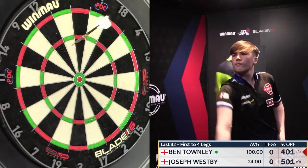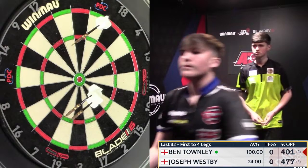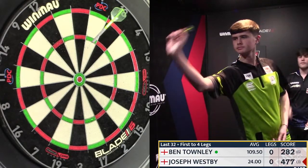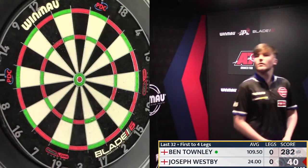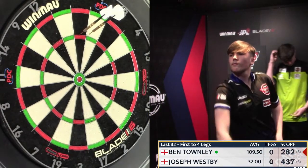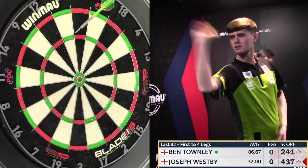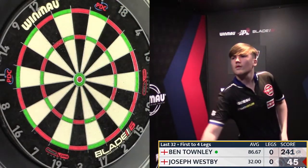15-year-old is Joe, 10th in the WDF boys rankings. That's UK and Ireland. 103rd altogether. Globally, sorry. And for Ben Townley, as mentioned earlier, the almost 9-dart heartthrob from St. Helens. Missed double 12 earlier on. Will we see a repeat of that in this match or later on in the tournament for him? We're about to find out. He's doing very well in leg number one.